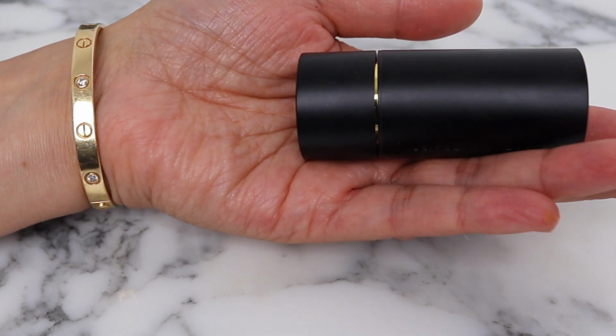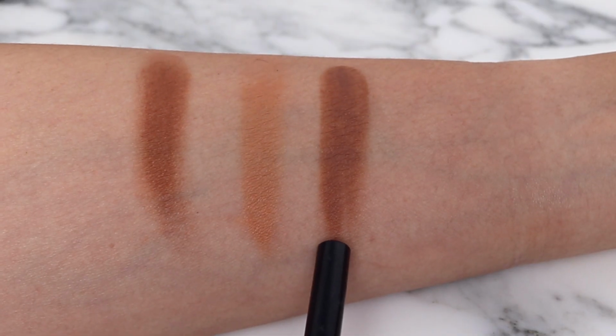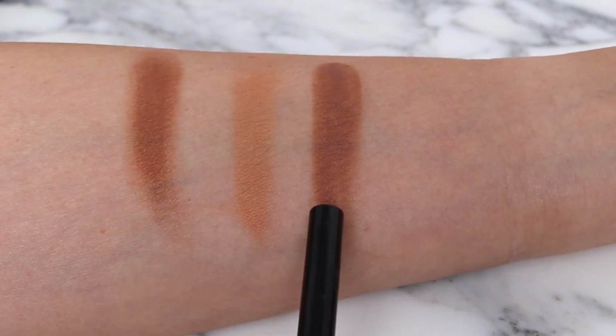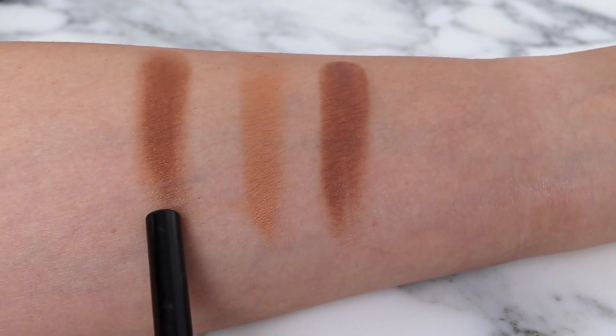It reminds me a bit of the Westman Atelier in Truffle, so we're gonna go ahead and swatch that. So here's Westman Atelier Truffle versus the new Chanel. This shade just is slightly cooler. There's a little bit of a gray tone in here compared to this one right here.